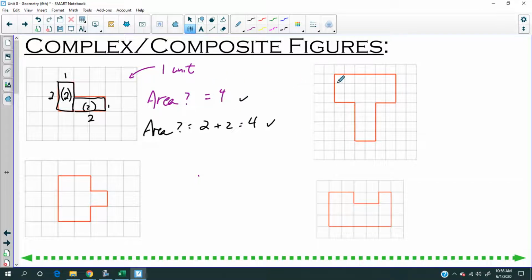Now, likewise, if we look at this figure here, I know you can count the boxes, so if you want to, we can count that real quick. 1, 2, 3, 4, 5, 6. 6, so that's 18, 19, 20, 21, 22, 23, 24, 25, 26. Square units.